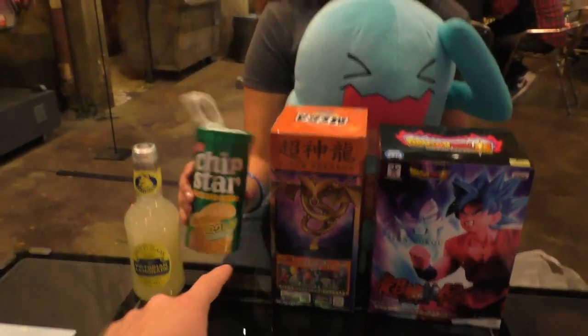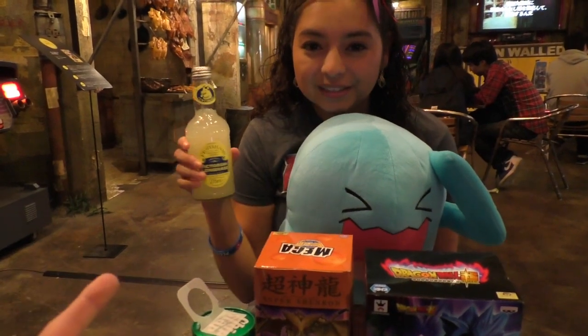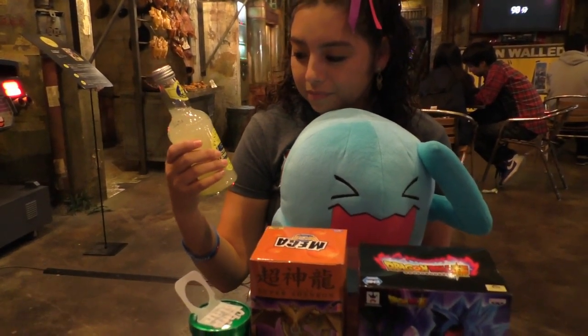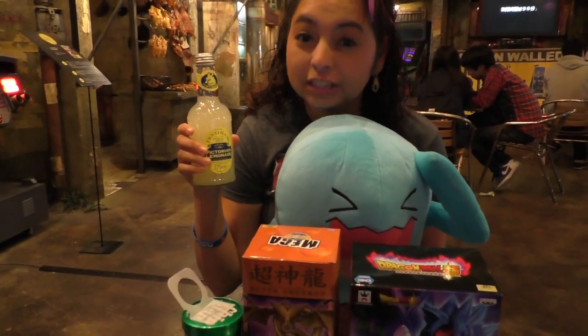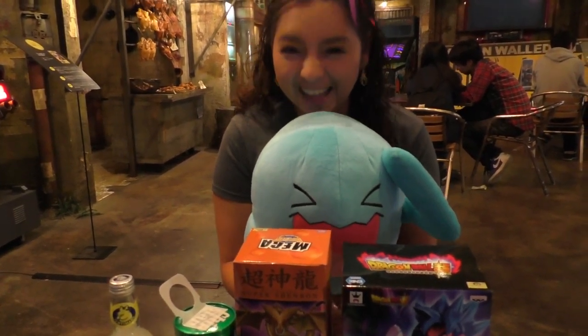And then we got the chips. There's actually some chips still left in there because we didn't eat them all. And then Crystal won the beer, which I think it's beer. I'm not sure. Maybe you guys know if it's really beer. Either way, it's disgusting. She's the only one that tasted it because once I saw her reaction, I was like, nope, I'm not tasting that.